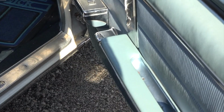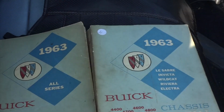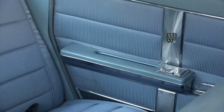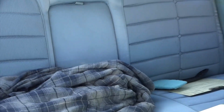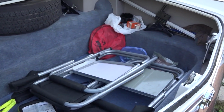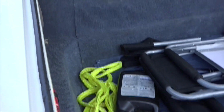It's all original. It's a little dirty, but it's all original. And here's the original workshop manual. So it has power windows, lots of options. Big trunk? They don't make cars like that anymore. Thank goodness.